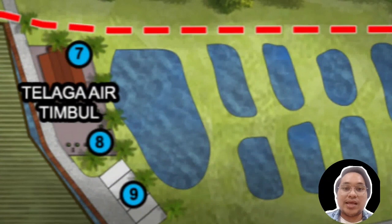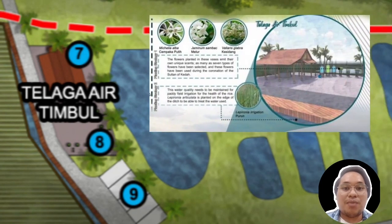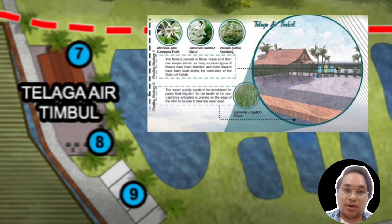This place has its own historical value as the water from this well was used during the coronation of the Sultan of Kedah. In this area, there is a flowering shrub that emits an interesting aroma and is planted in a pot. There is an information board that tells about this area. This area is used as a study area because it's a water source and irrigation for the rice field in the summer.